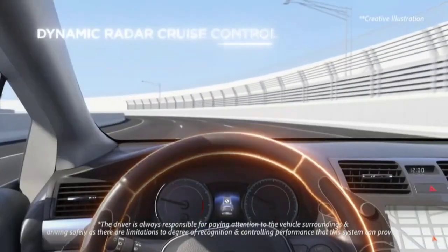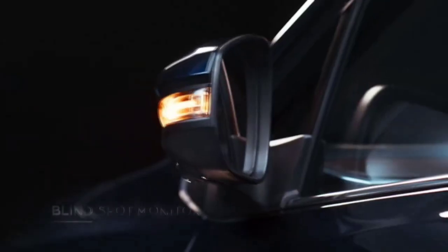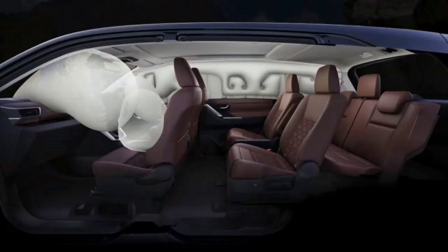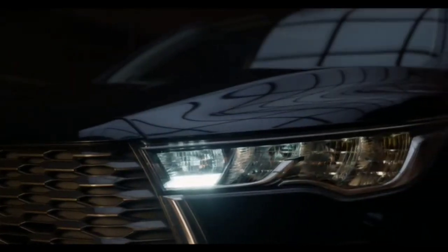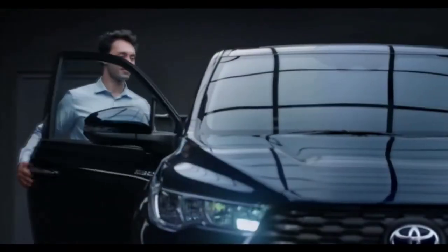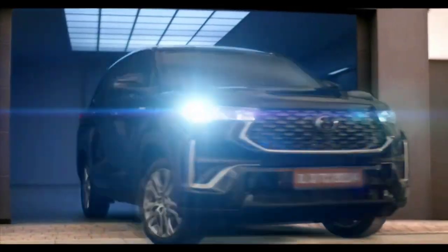Dynamic radar cruise control, lane trace assist, auto high beam and blind spot monitor are the key features available with the new Innova. Additionally, electronic parking brakes and 6 SRS airbags provide greater peace of mind for our customers. When a legend decides to reinvent itself, it listens, innovates and elevates to a newer high.